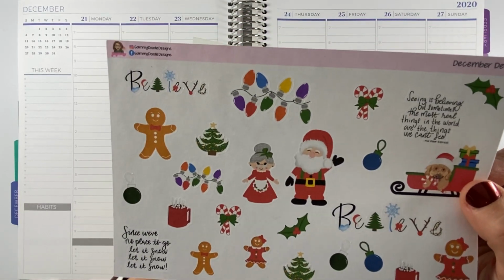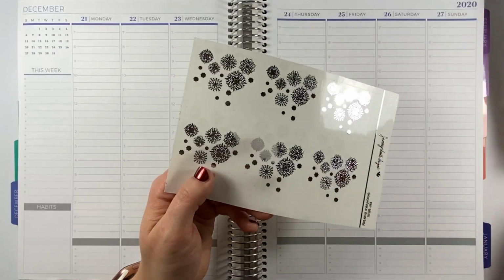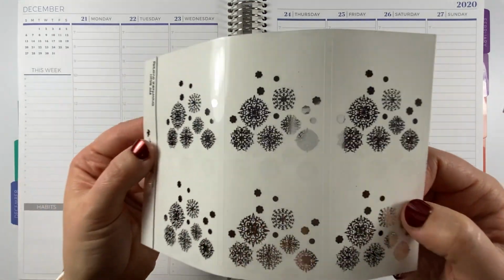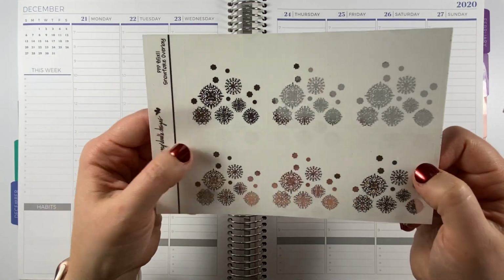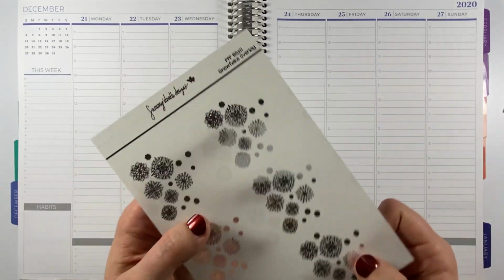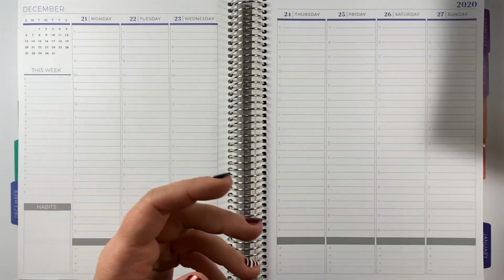Loving this sheet. All the things on here are just so cute. And then here, I've never done the foil overlay, but I'll see if it works out. I don't know if it will. I've never done that, so I'll give that a shot. And these are formatted for the 8.5 by 11, so how awesome is that? Okay, cool.